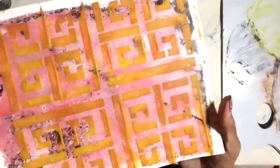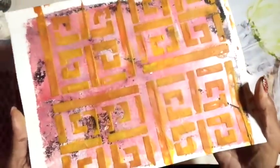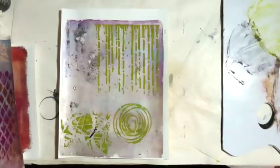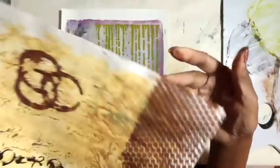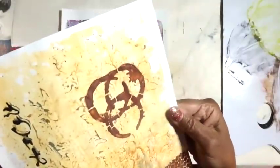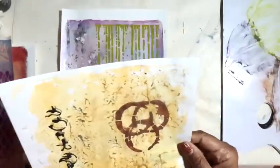This one's going to dry down nicely. I just love the two-tone coloring in there against that pink. And then this one's over here drying. So that just gives us sections of things to work with. You know, even pull a bit of this, because we're going to use things in bits and pieces.